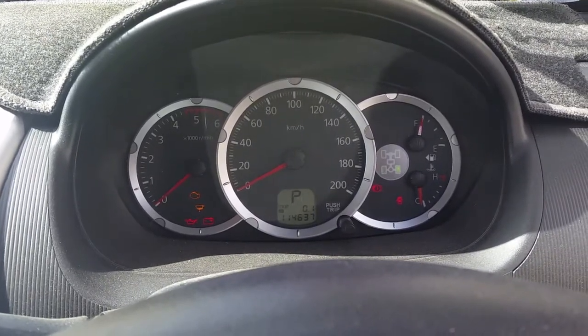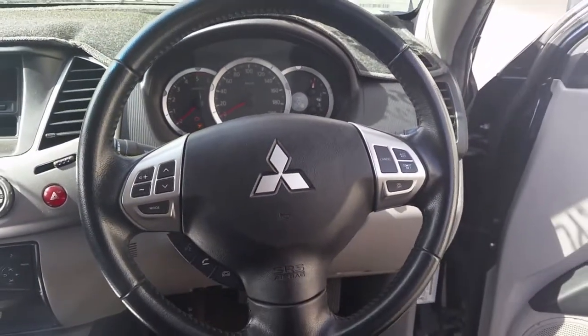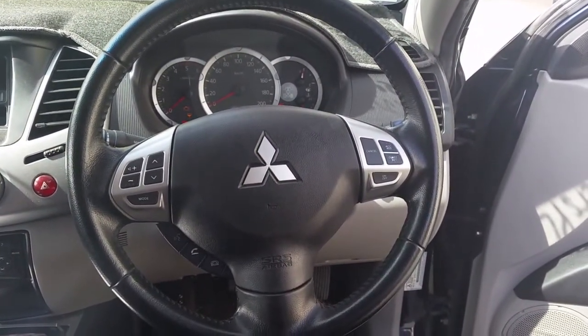Instrument cluster in tidy condition. Black steering wheel with steering controls in tidy condition.